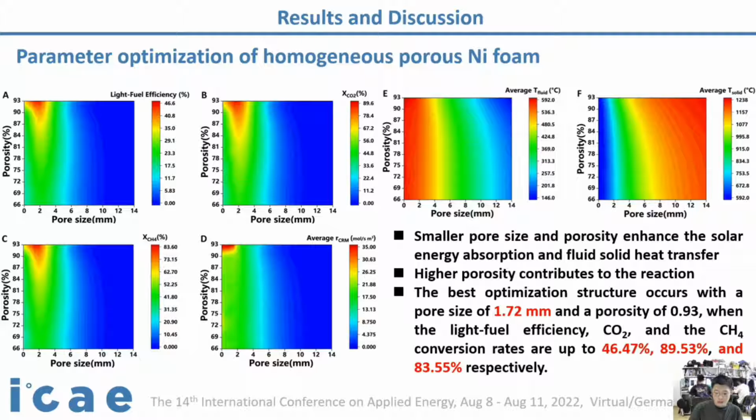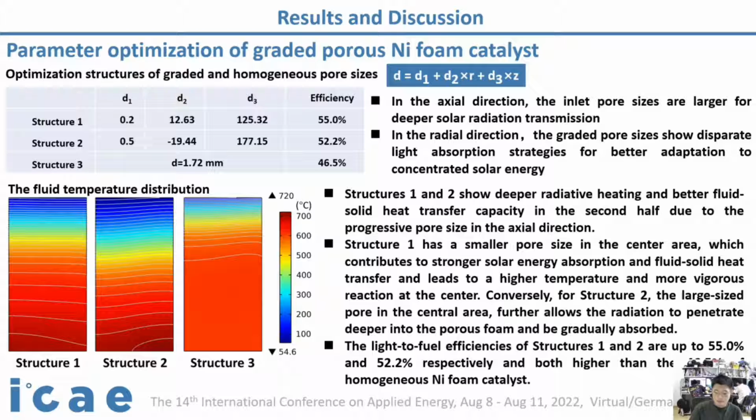The light to fuel efficiency, CO2 and CH4 conversion rates are up to 46.47%, 89.53% and 83.55% respectively. Then the optimization of the graded porous nickel foam catalyst is carried out.